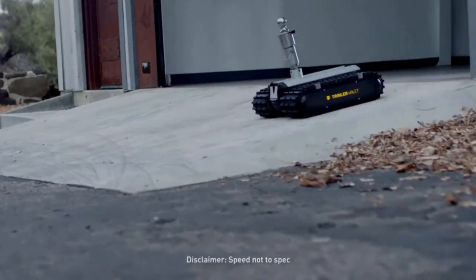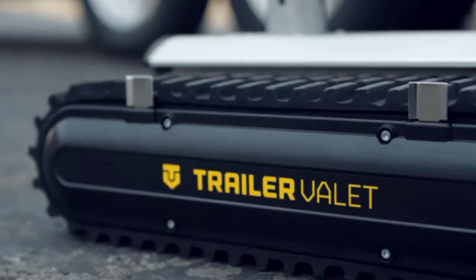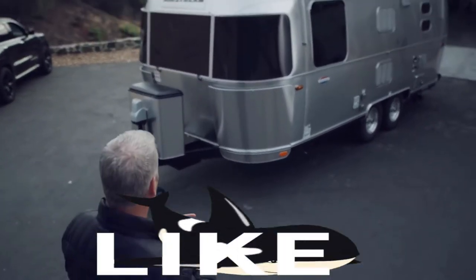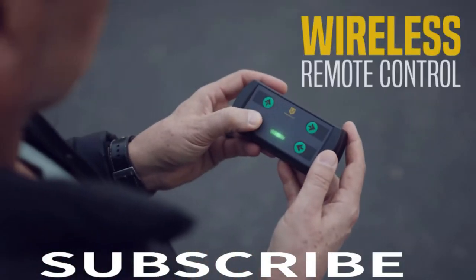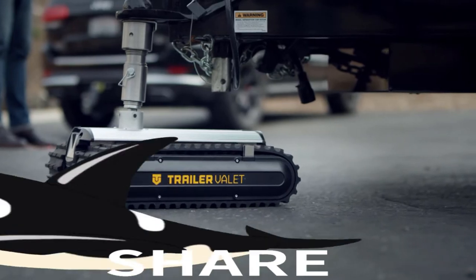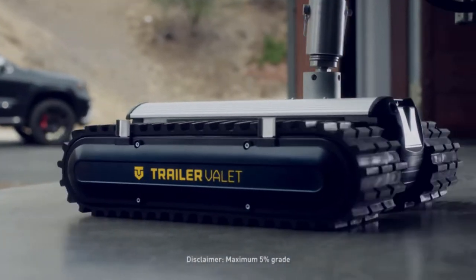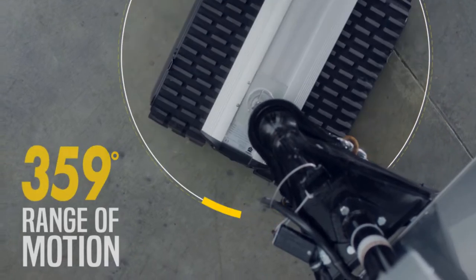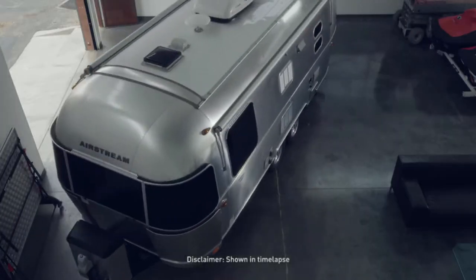Ooh, now let's take a look at the Trailer Valet, the perfect invention to maneuver your trailer. This valet is fully remote and comes in different sizes with towing capacities anywhere from 3,500 to 12,000 pounds. And the heavy-duty Caterpillar treads make the traction much easier on any type of surface.